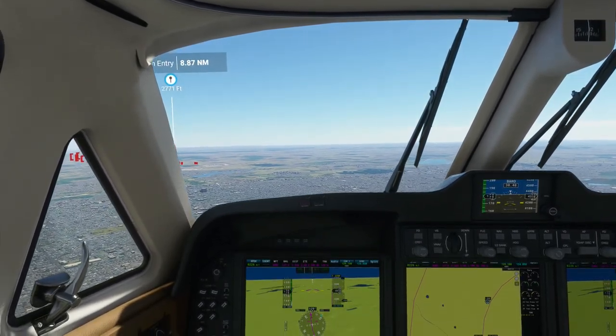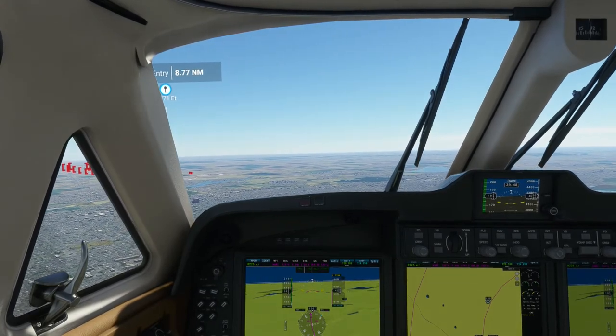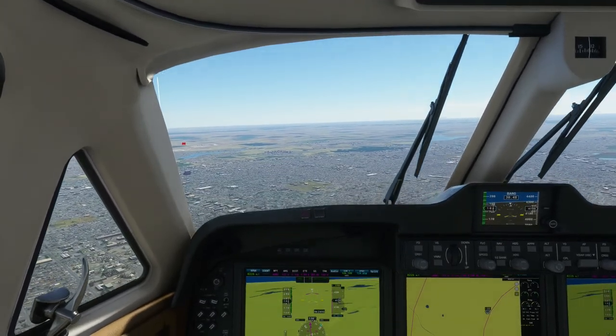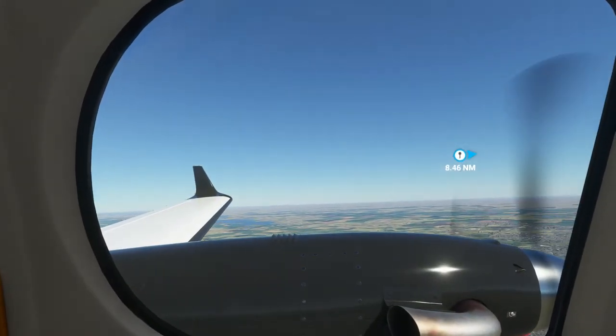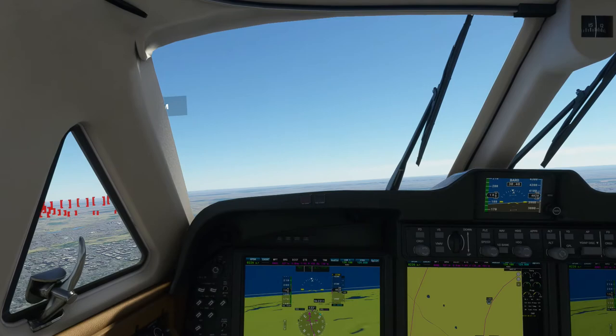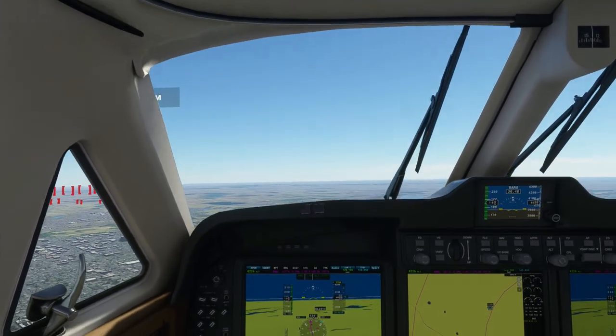Looks like a very densely populated area. KH-323 cleared to land runway 17 left. Wind 054 at 19. Cleared to land runway 17 left, KH-323.